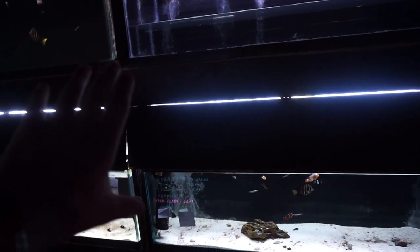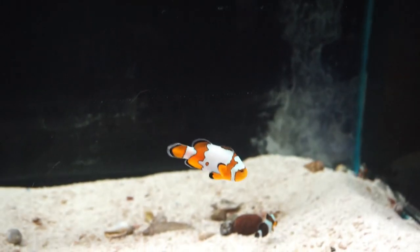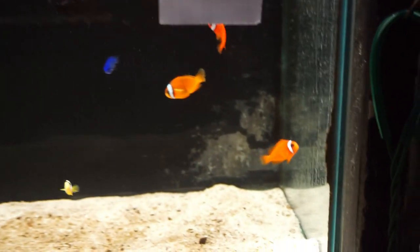And then over here is obviously our saltwater side. So starting out down here, we've got one little gold stripe maroon. We've got a coral beauty angelfish. Pretty cool guys right there. We've got some designer clowns in here. Looks like a snowflake. We've got a sailfin tang, a three-stripe damsel, and then a little school of some engineer gobies. Then over here we've got some smaller tomato clowns.